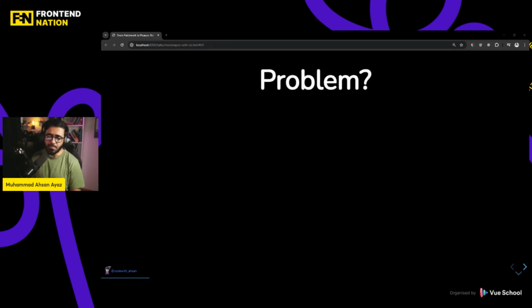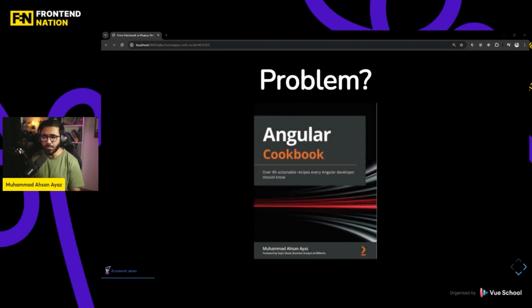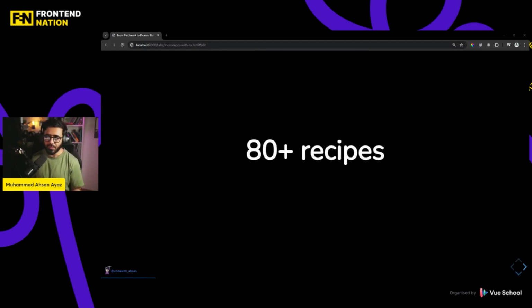So let's talk about the problem. The first edition of the book was published about 2.5 years ago, and it contained 80 recipes, which actually means we had 80 Angular projects. The cookbook is designed in a way that you start with a starting state of an application. Then you follow a particular recipe with a bunch of steps, and then you end up with a final state of the application. The code repository for the readers contains both the project for the start and the final state. Hence, I'm saying it's twice the amount, 80 plus projects.